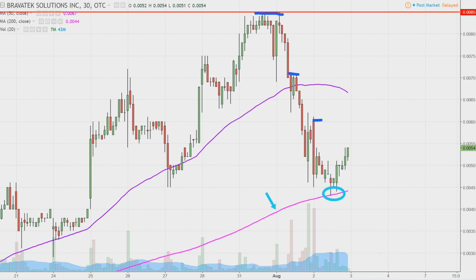So from a trading perspective, I can guarantee that there are some traders that picked up some shares, and whether or not they're still holding, I have no idea, but they're sitting very nice and in the green right now.